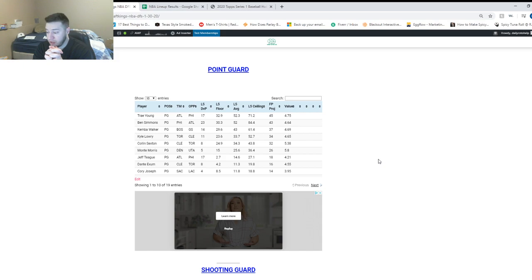Value picks here, Jeff Teague at 18, Dante Exum at 16. He has let us down, so I'm probably not using him completely. And Cory Joseph at 14. Now, these are not our core plays, I should say. We have a ton of plays in the cheat sheet. These are not just the ones I like, so don't just think that. These are just an example we've pulled so we can make a video for you guys.